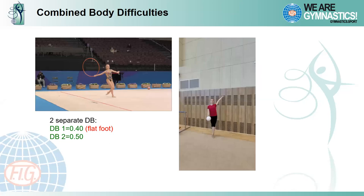Two separate DB. Remember when I told you Sakura or the bone shape pivot can only be a second part. And this one, she started with flat foot. So it's a DB 0.4 flat foot and DB 0.5.